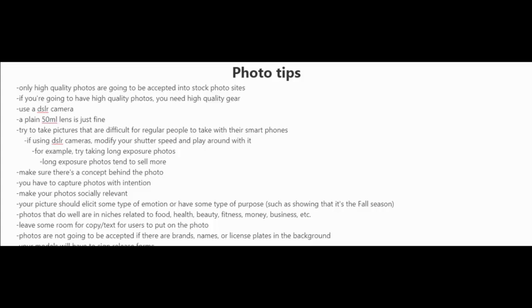Only high quality photos are going to be accepted into stock photo sites. So if you want to have high quality photos, you need high quality gear. I highly recommend that you use a DSLR camera, and a plain 50 millimeter lens is just fine. You're going to want to try to take pictures that are difficult for regular people to take with their smartphones. If you are using a DSLR, try playing around with your shutter speed. For example, you could try taking long exposure photos. Long exposure photos tend to sell more.